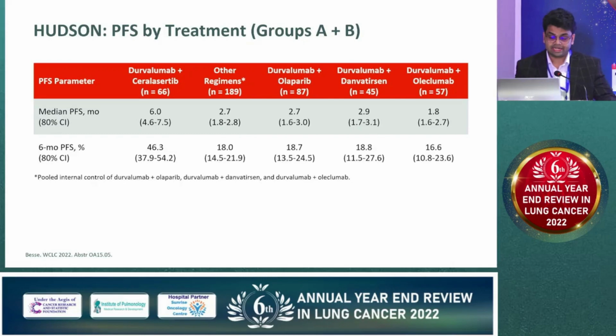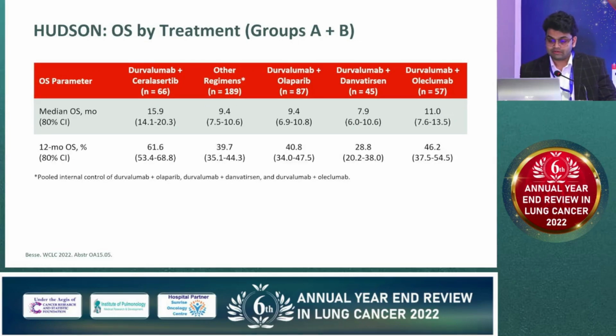Coming to the secondary endpoints, median progression-free survival was again better in the ceralasertib arm, at 6 months, while in other arms it was less than 3 months only. Regarding overall survival, which was again a secondary endpoint, there was significant benefit in the ceralasertib arm, with almost 16 months median overall survival, while it was less than 10 months in other groups.